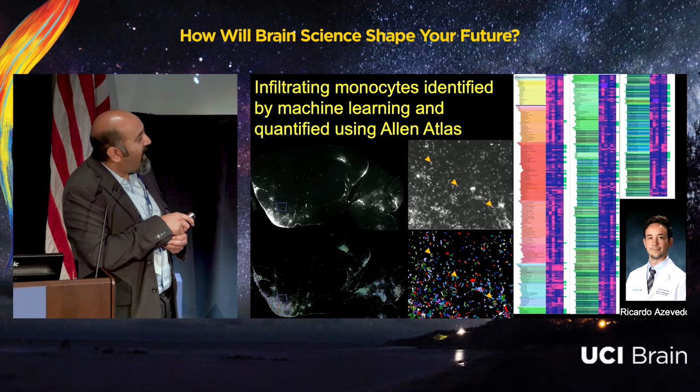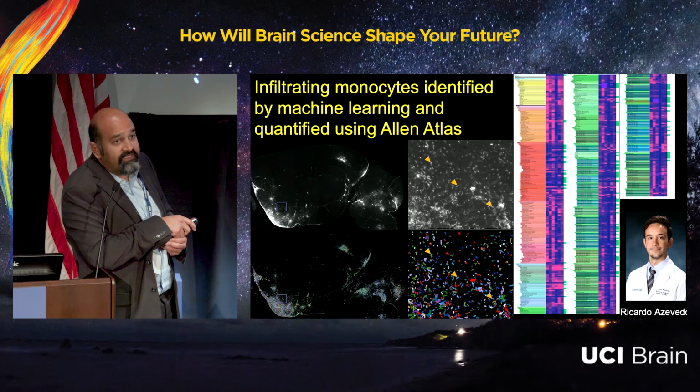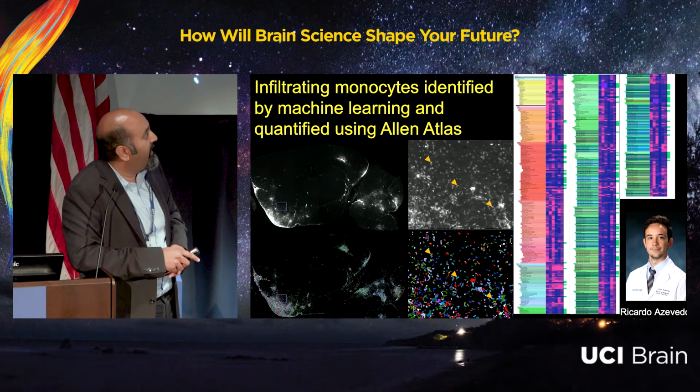We can segment out, using machine learning tools, all of these hundreds of thousands of monocytes in the brain in 3D, and then quantify precisely where they're located by aligning to the reference atlas. And this is what the data looks like. Each column here is the density for a different brain that we image. We image 5 brains in a morning.